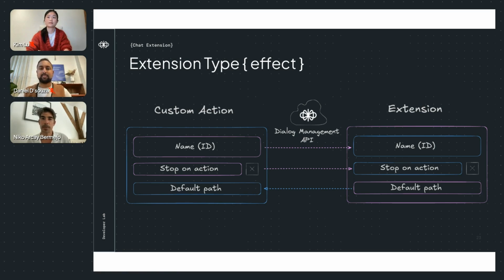Stop on action, same. It's important because this will tell the extension if we have to wait or not. In that case, this is an effect. Remember, think about the configs. We don't have to wait for anything. We just run that config effect, and that's it.